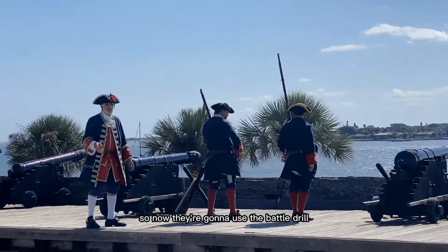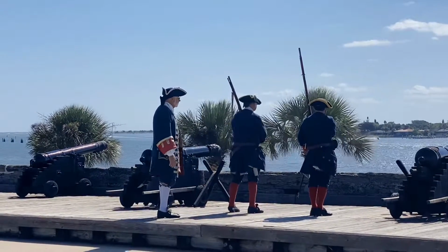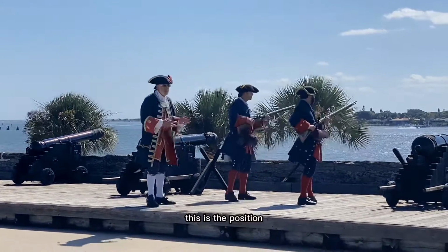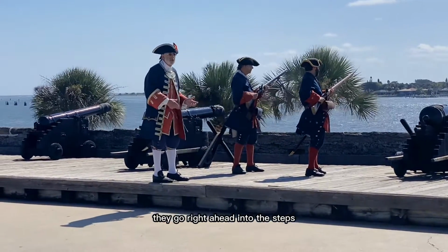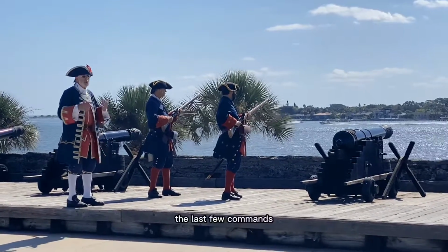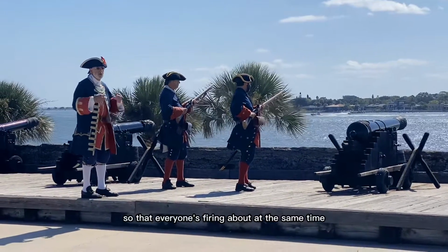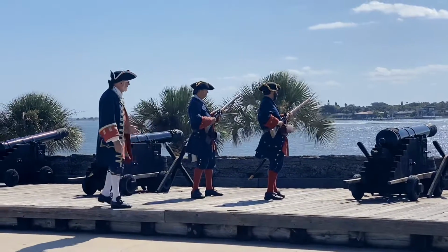So now they're going to use the battle drill. Now this is the position if they had just fired and they drop it down, they'd go right ahead into this next command, which is to load and put it on the shoulder. You want to do the last few commands so that everyone's firing about at the same time. You're bound to hit something that way.